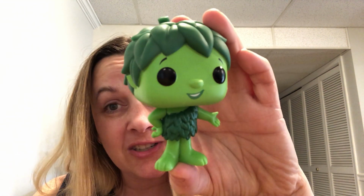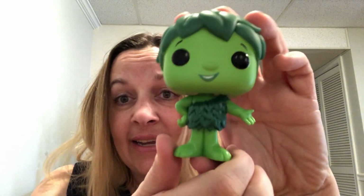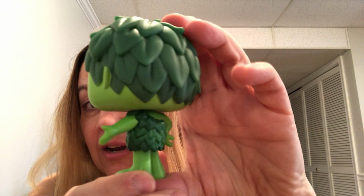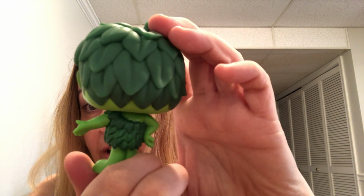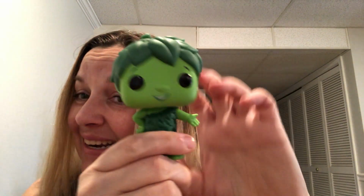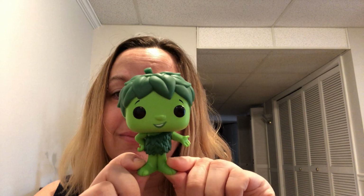Now, this is probably not one that most people would gravitate towards, unless you're a huge fan of vegetables, or you just like all the advertising ones, because he is adorable. I love his outfit. I love the colors. He is so very cute. But the reason why I needed this guy, Sprout is actually one of my old work nicknames.